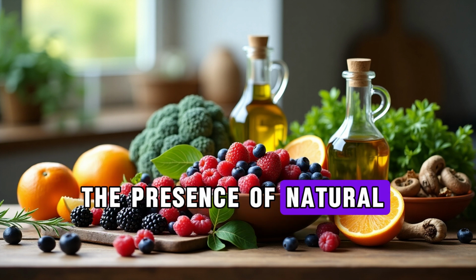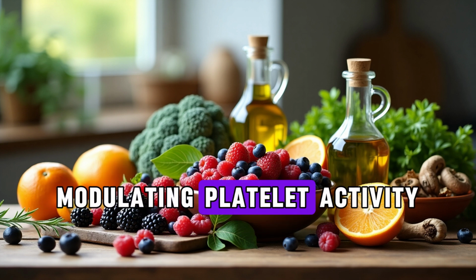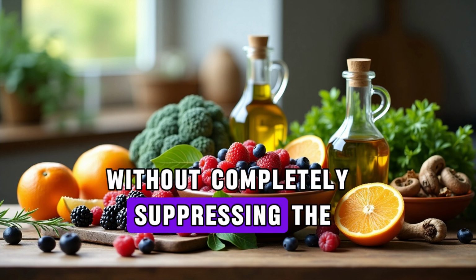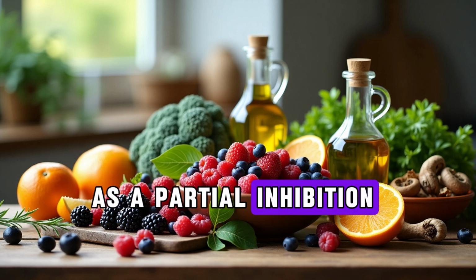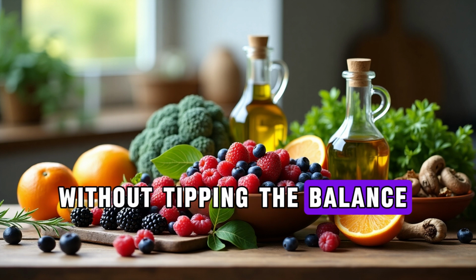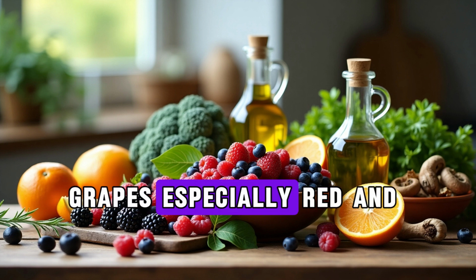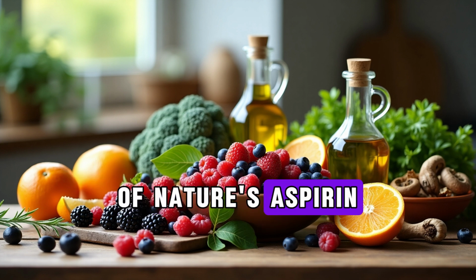The presence of natural salicylates in these fruits amplifies this effect by gently modulating platelet activity without completely suppressing the clotting response. This is an important distinction, as a partial inhibition is often sufficient to reduce cardiovascular risk without tipping the balance toward excessive bleeding. Grapes, especially red and black varieties, offer another compelling example of nature's aspirin-like foods.